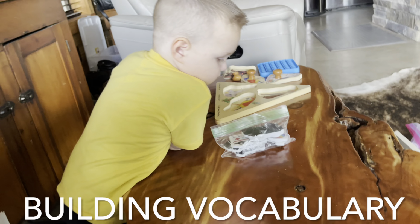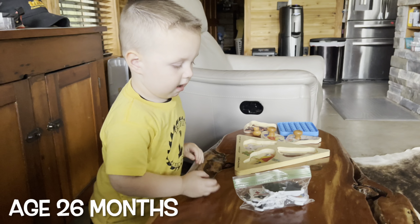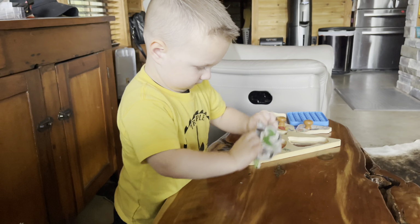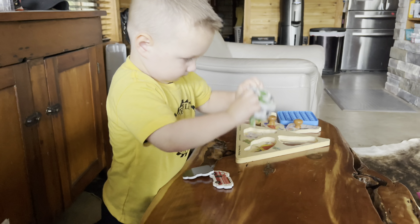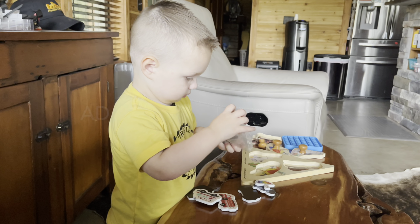More. What's inside? Ambulance, fire truck, dinosaur. Umbrella.